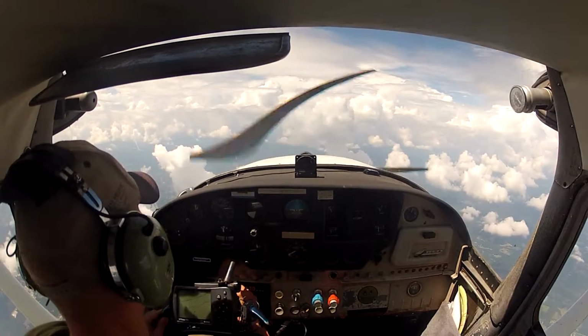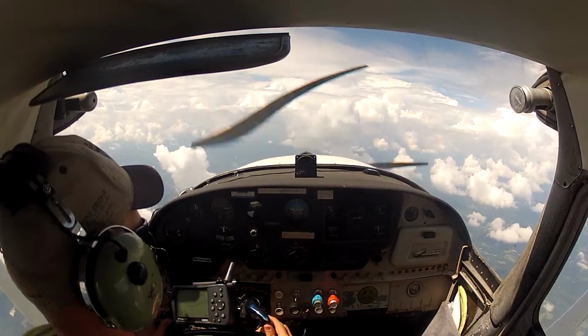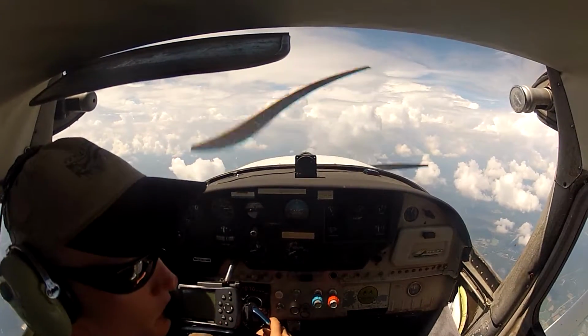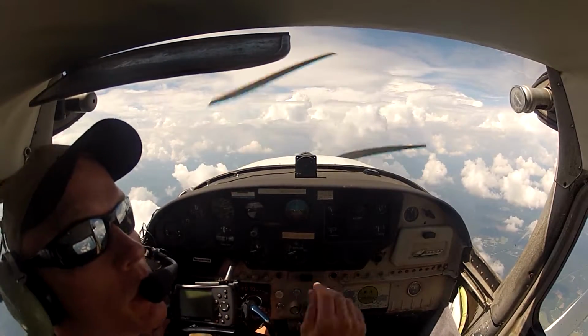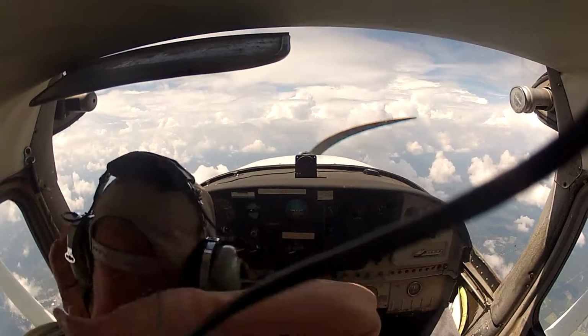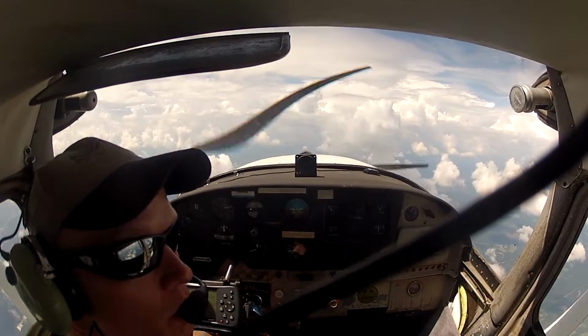Charleston departure, this is Skyhawk 522 Sierra Kilo at 500, climbing 3,000. Skyhawk 522 Sierra Kilo, Charleston departure, radar contact, climb, request VFR altitude, proceed direct Orangeburg. Climb to VFR, proceed direct Orangeburg, 522 Sierra Kilo.